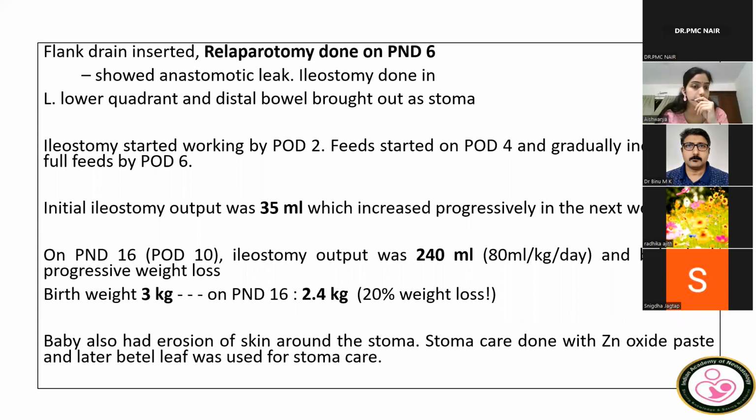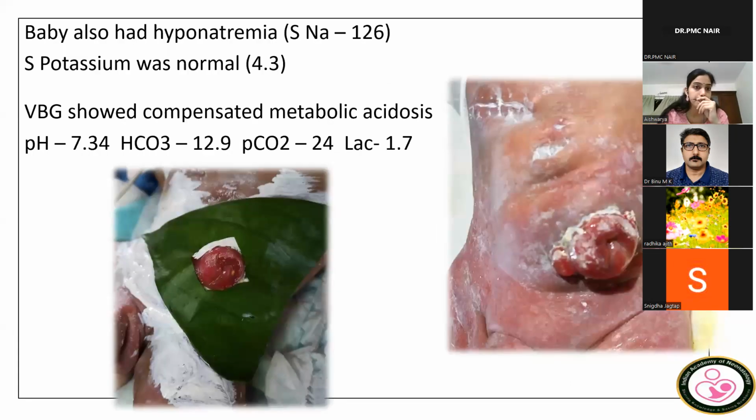and the baby also had progressive weight loss. That is, birth weight was 3 kg, and by the time it was postnatal day 16, baby was only 2.4 kg, that is 20% weight loss was there. Baby also had erosion of skin around the stoma. Stoma care was done with zinc oxide paste and later betel leaf was also used for stoma care. Baby also had hyponatremia. The serum potassium was however normal and venous blood gas done showed compensated metabolic acidosis.